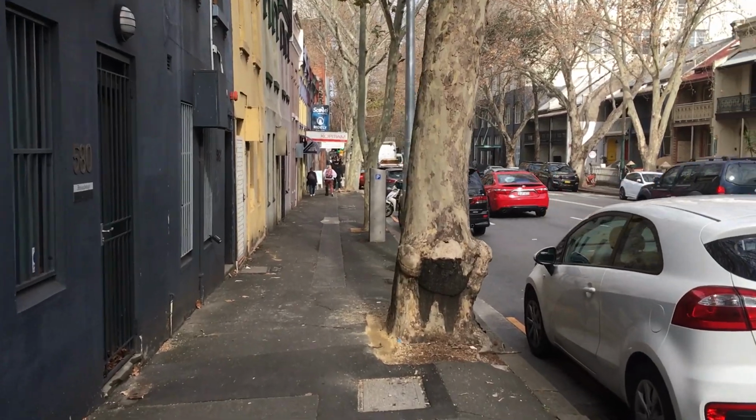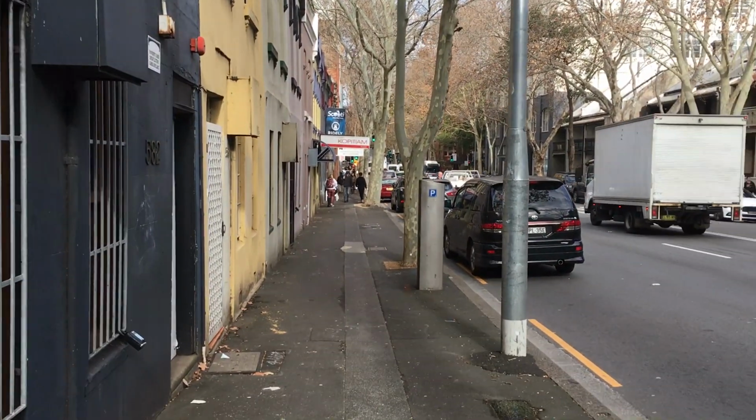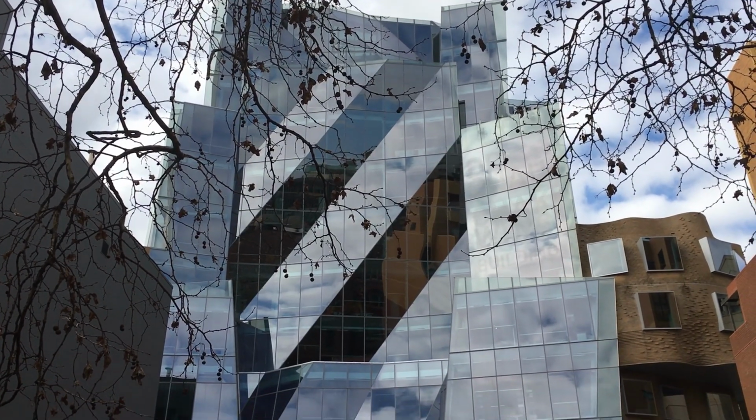I'm not sure where I'm heading, but I'm just gonna head down this road. I think I'm gonna go to Chinatown here. I'm on the right path. That's a pretty cool office building.